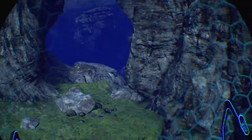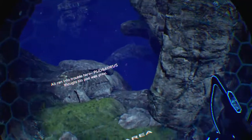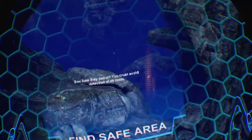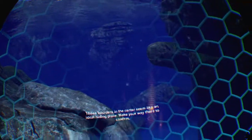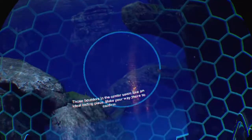Look at that water. I forgot this is what it's like when you play VR things. You just look at things, because everything's amazing. Ali ran into trouble here. Pliosaurus thought his pod was prey. See how they patrol. Oh my God. You must avoid detection at all costs. Those boulders in the center seem like an ideal hiding place. Make your way there to confirm.